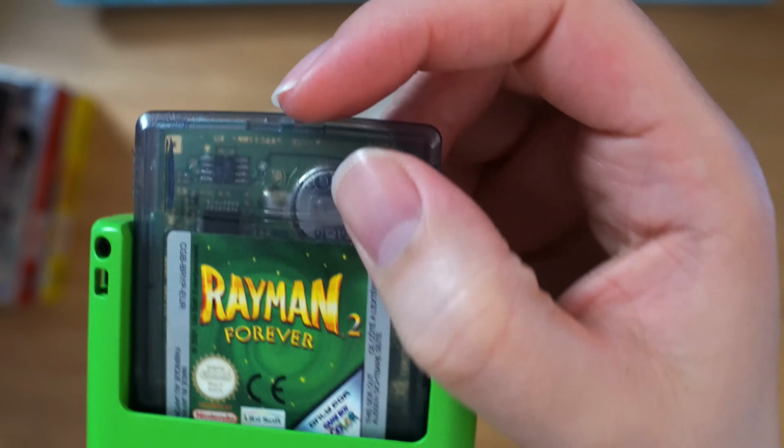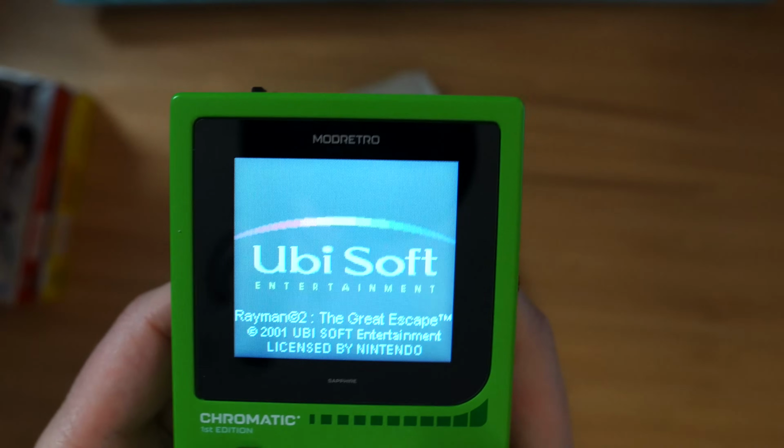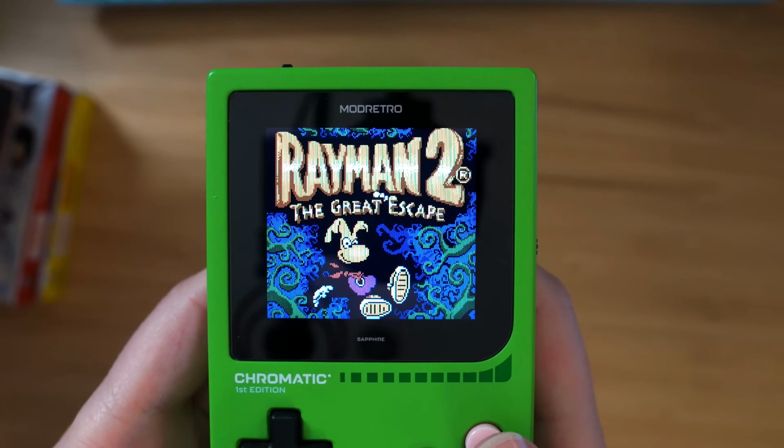Shame on you, Ubisoft. And I'm actually going to show you the title screen for this game because I was very confused. So as you can see, the game is called Rayman Forever, or Rayman 2 Forever, but when you put the game on, it's called Rayman 2 The Great Escape. So I don't understand what happened there. Why does it have two different titles for the same game? Is The Great Escape the UK name for the game, but they didn't change the box art to match? Let me know down in the comments. I honestly have no idea.